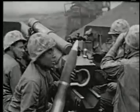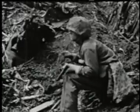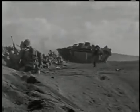Despite the important victory, the fighting to seize Iwo Jima raged on for another month. All but 216 of the defenders fought to the death. American losses were also high. Over 6,000 Marines, sailors, and Coast Guardsmen were killed, and another 17,000 wounded.